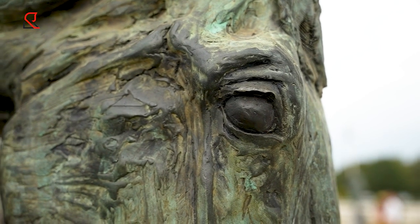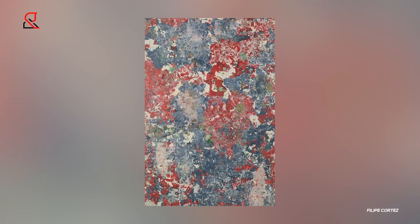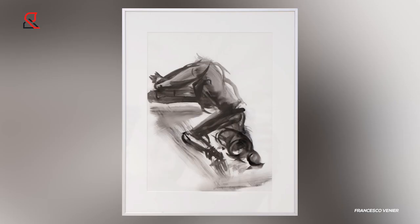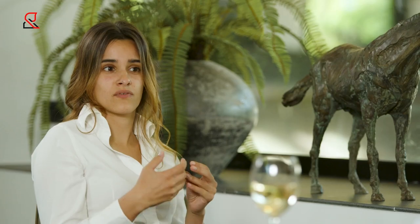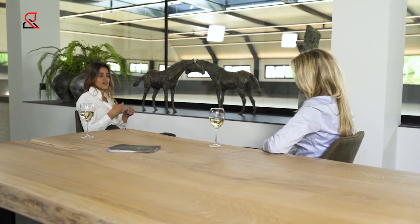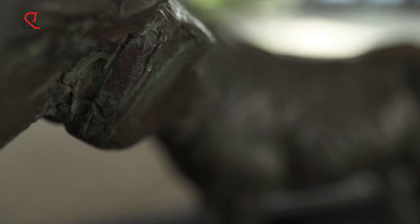We also deal with general contemporary artists like photographers, painters, pretty much every medium, every kind of artist that you can find in the market. Yeah, because it's something very personal. You have to look at it every day. Yeah, I agree. And if it doesn't speak to you, then it makes no sense to buy it. Art is very personal.